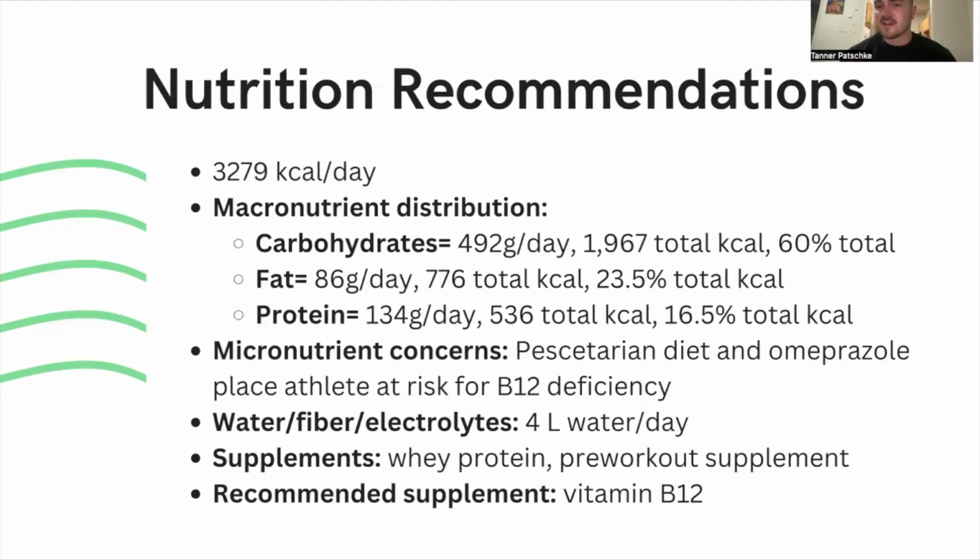And for fluid intake, I'm using the ACSM fluid replacement guidelines on the day that Steve trains, but I'm going to go more into detail on that later. But just his general day-to-day, his rest days, he doesn't get very many of them, but whenever he's not exercising, he aims for 4 liters of water daily. And I got this number by just going slightly above the adequate intake level, which is 3.7 liters a day for men.